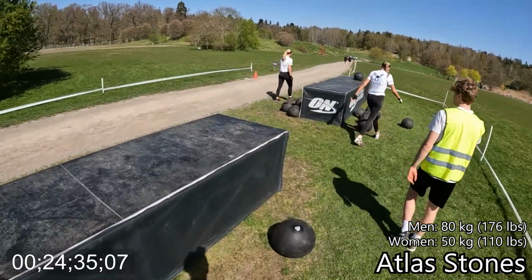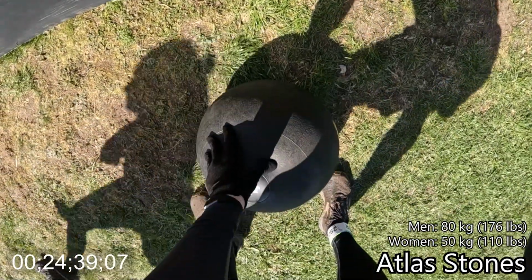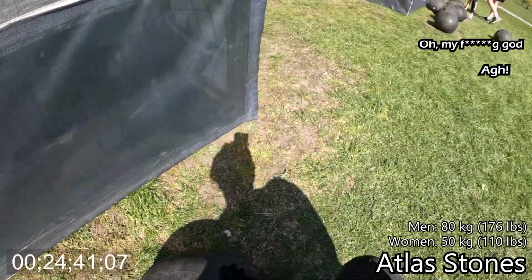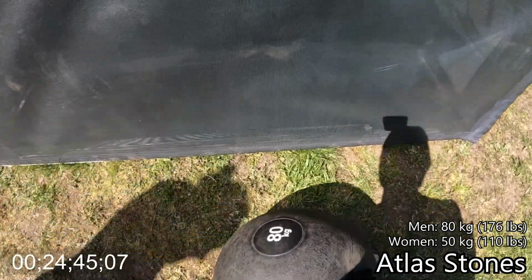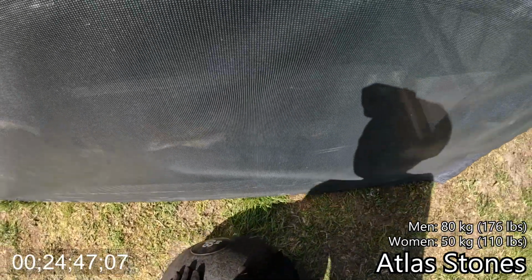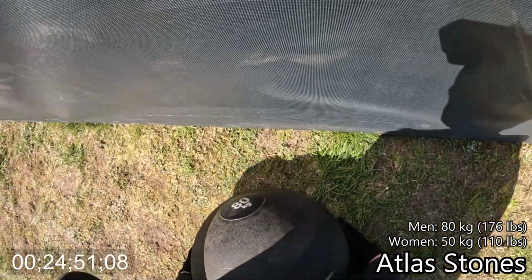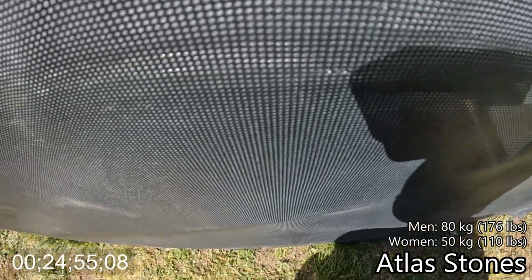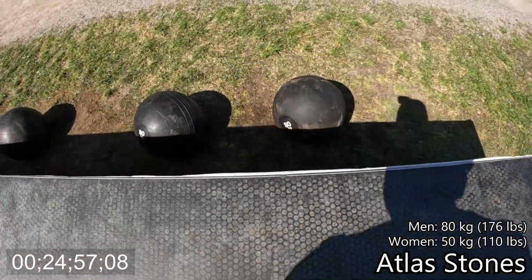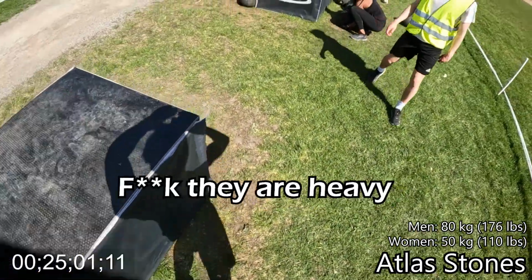Atlas stones. 80 kilo for men, 50 for women. I failed this one last year. All that training paid off. Fan vad tunga de är.